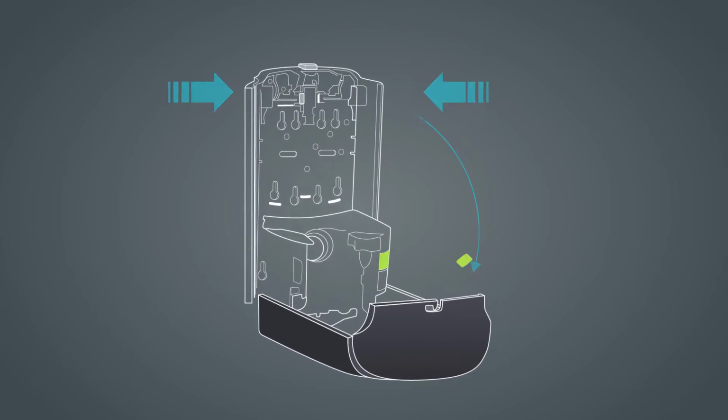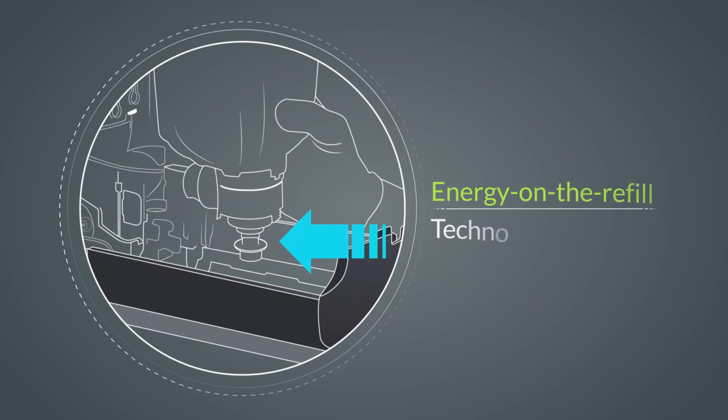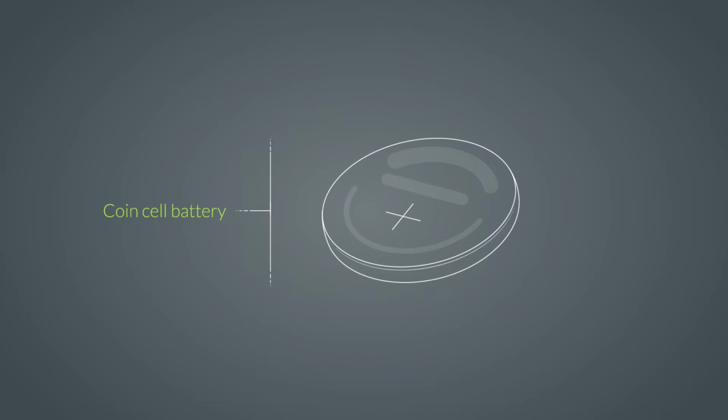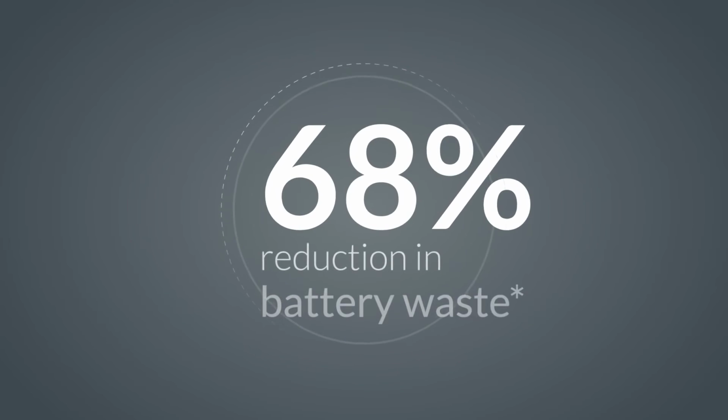Sanitary sealed refill cartridges snap quickly into place and are offered with energy on the refill technology, a coin cell battery that's integrated into the refill. This breakthrough innovation ensures every soap refill has a fresh energy source, reducing maintenance and resulting in a 68% reduction in battery waste.